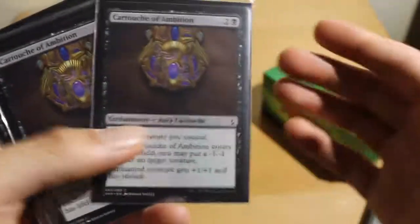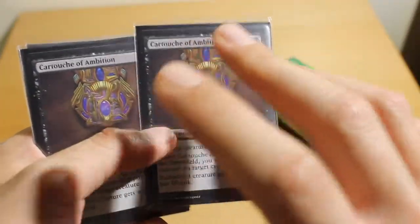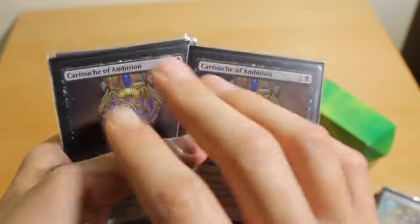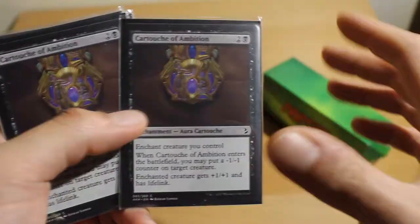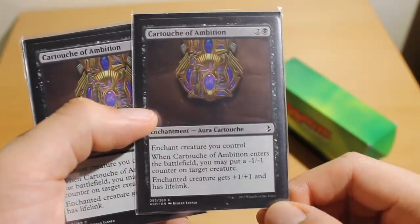I have 2 Cartouches in the main deck, and I know this is kind of weird, but this is, again, a meta call, very similar to the Reclamation Sage, where I think it is main deckable, at least in my current meta from what I've seen in game 1. It's not coming from the sideboard. I think it is main deckable. I actually took these out when I initially saw them. When I initially saw them, I was like, man, this card isn't that good, is it? It's 3 mana, very slow, it doesn't give you much, +1/+1 and lifelink, that's not a lot.